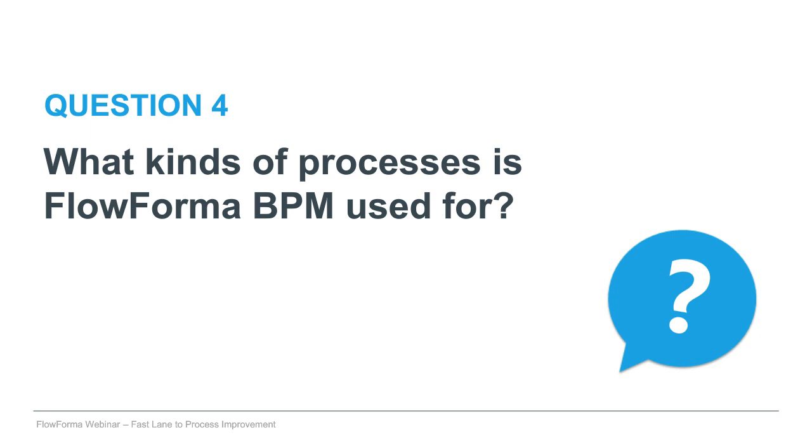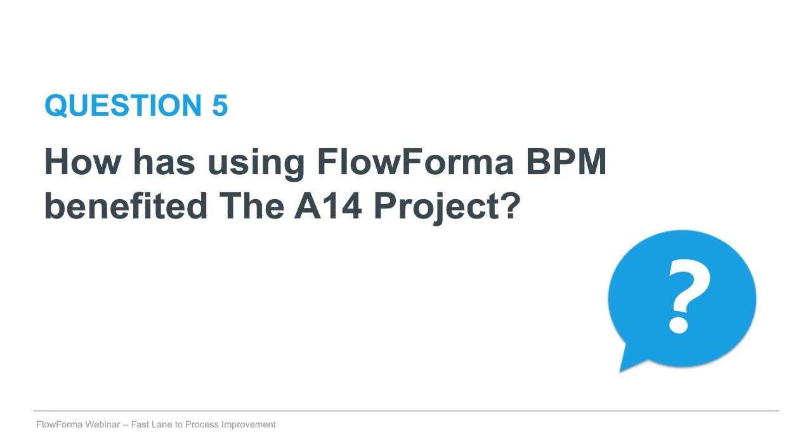And that actually leads me nicely onto the next question. How has using FlowForma BPM benefited the A14?